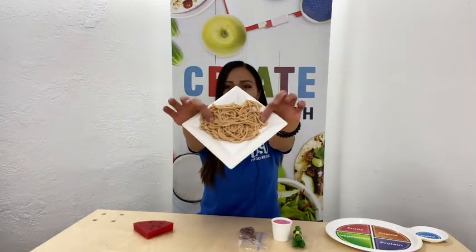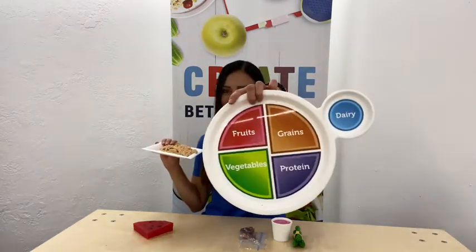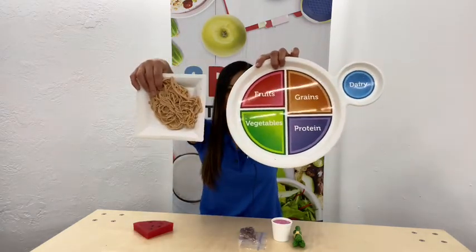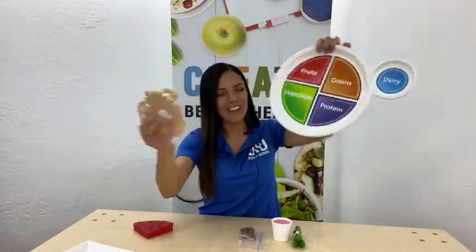Let's begin with pasta. I have some whole wheat pasta on this plate. What group do you think pasta belongs in? I'll give you a clue. It's the same color as my brown pasta. The grain group is where pasta belongs.